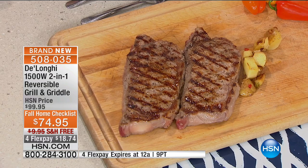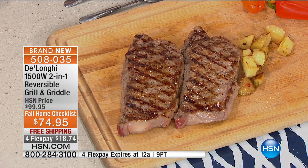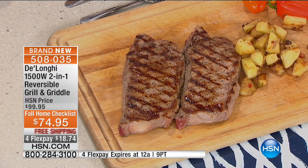Where's the propane tank? Where are the charcoal grill things? I mean, where's all the lighter? We don't need any of that. No bugs, no weather. I mean, think about it, I am terrified of the propane tank.